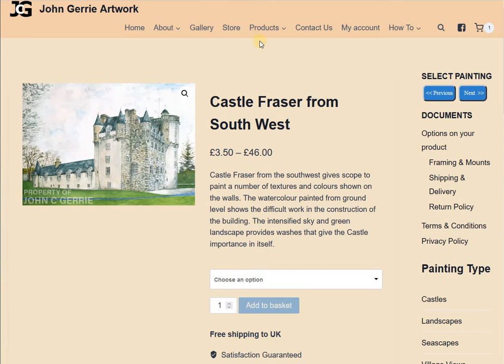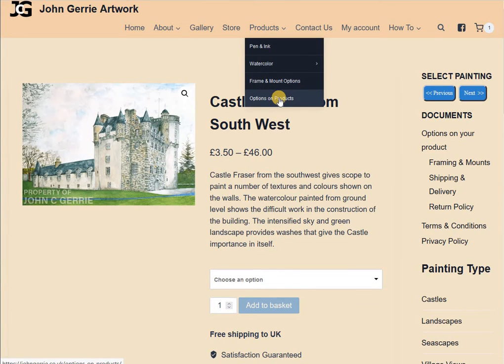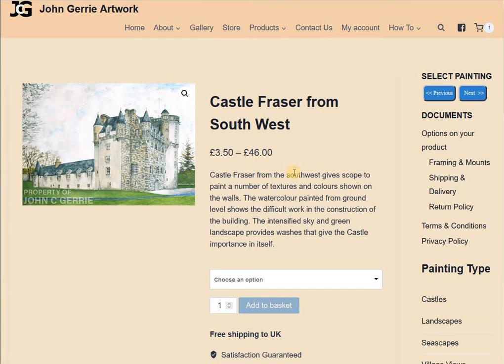There is also an option to buy postcards. Original paintings are available on request. Please use the contact details on the contact page.